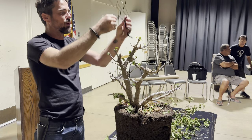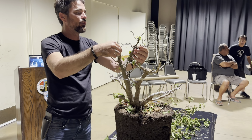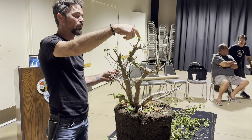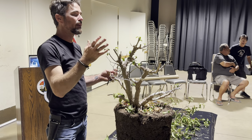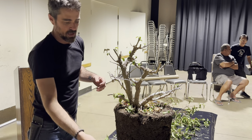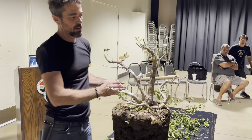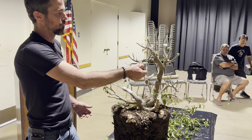So if you look at the branches that I've left, they do adhere somewhat to the paradigm that we're trying to get. If there's any problem, it's maybe this branch right here. But that does divide out, and I left it there because it could potentially be used. As I work through the tree and continue to look at it, I may take some of that away, but right now I don't see any reason to remove more.